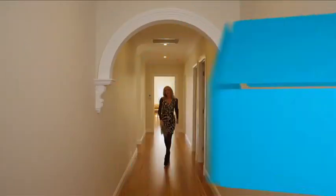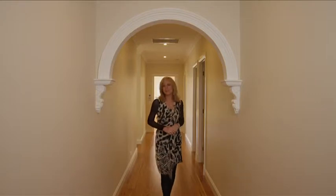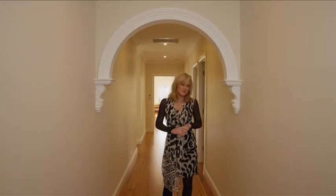You can also find out more information at adelaidepressedmetal.com.au. Who would have thought you could achieve so many fantastic looks just by using pressed metal? It's a great idea and a really, really good look.